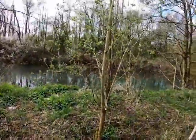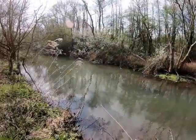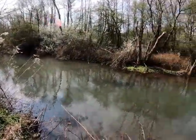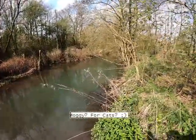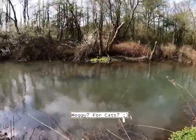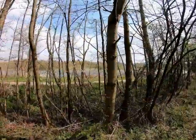Hidden between the trees, we have a bit of canal here. It's actually quite great because obviously it's not running water, but it's not actually mucky water, which is quite good. And it's obviously running next to a pond over there.